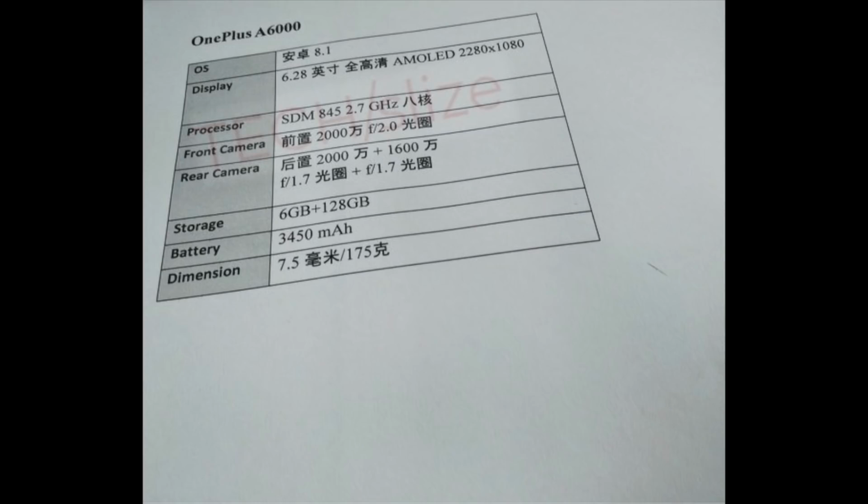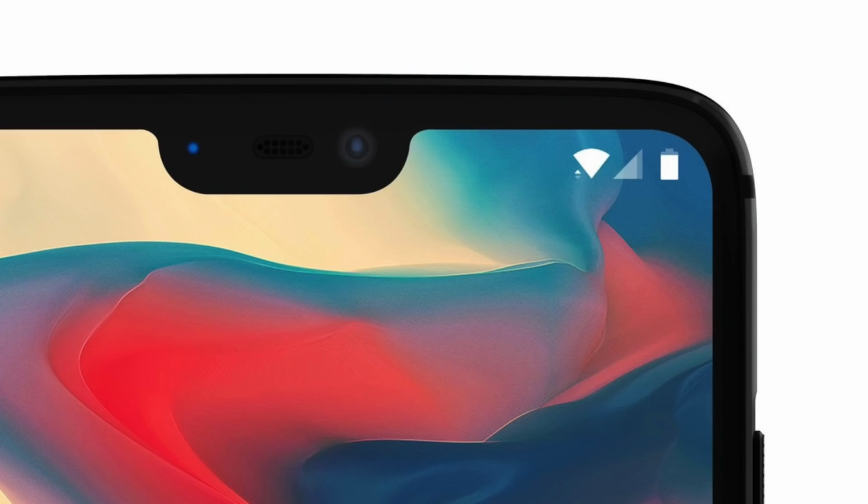And also we saw the full spec sheet leaked recently, so according to this, it does have a lot of things similar to the OnePlus 5T, not much change in the camera department apart from the front camera, and the fingerprint scanner is actually on the back, so the in-display fingerprint scanner is not happening either. Maybe there might be a second version of the phone with the in-display fingerprint scanner, we don't know, it's a possibility.